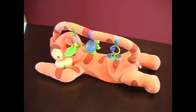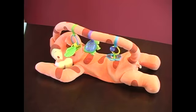Another type of toy is the gyms. These tend to have toys on them, and for example, I have the Tigger. They can lay underneath them and grab the toys above them. Some of them have lights that flash or make noise as well.